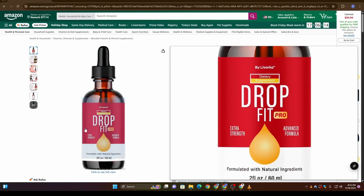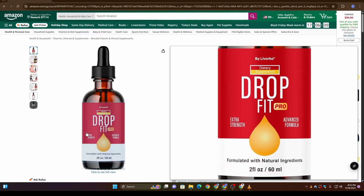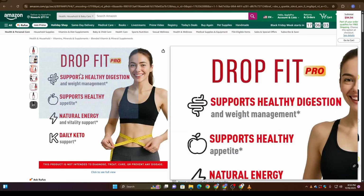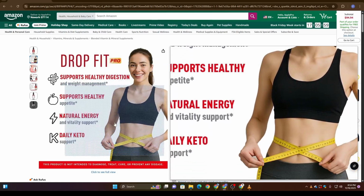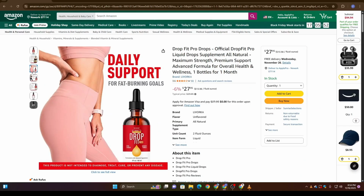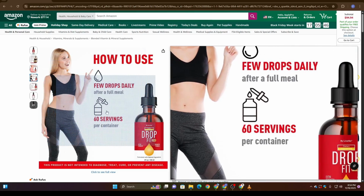So, DropFit is marketed as a natural weight loss supplement that claims to boost metabolism, increase energy, and support fat burning. The branding emphasizes that it's made in the USA, uses non-GMO ingredients, and even comes with a 60-day money back guarantee. On the surface, that sounds promising, but once you dig a little deeper, the reality becomes a lot more questionable. First red flag, the marketing.